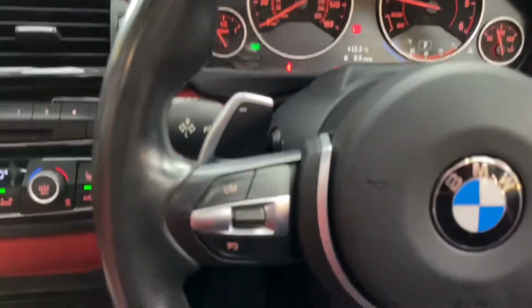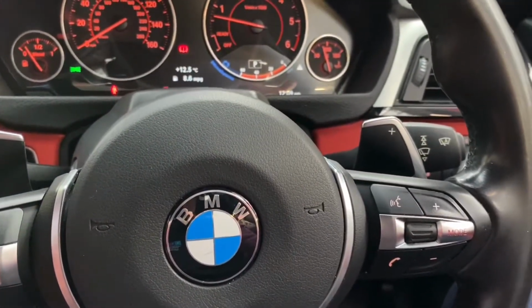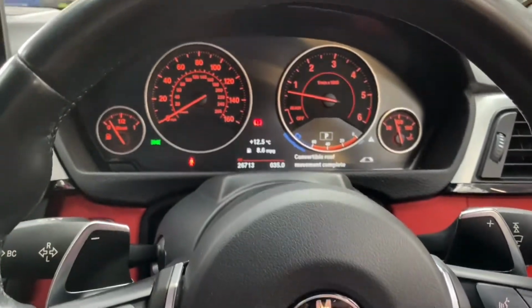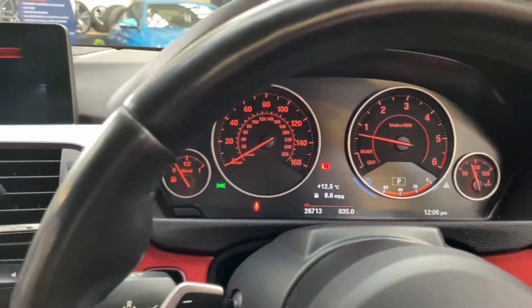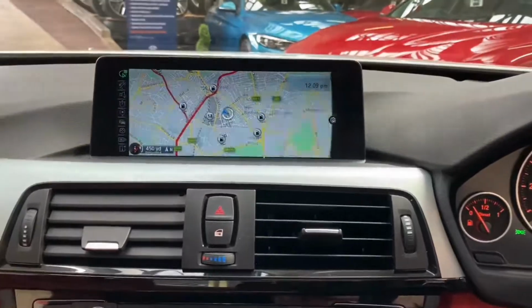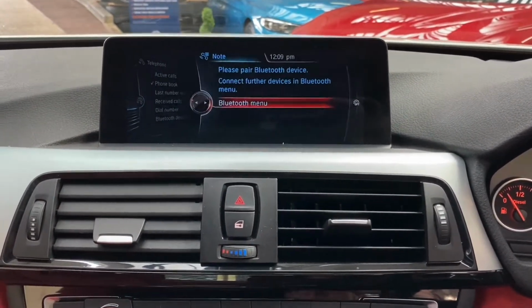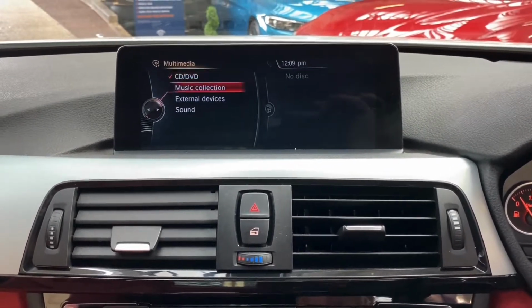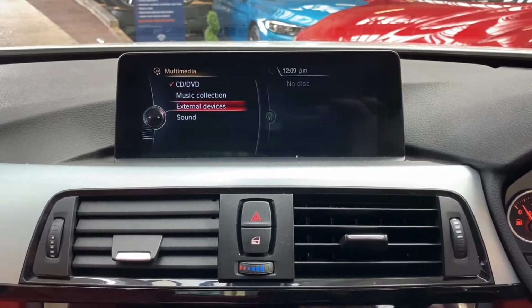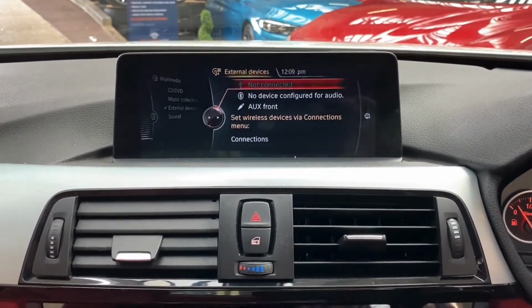Cruise control and speed limiter options on the multifunction M Sport steering wheel, along with voice and volume controls. And in just one second we'll get a little reminder and an audible noise to tell us that the roof movement's been completed. So we've got sat nav, we've also got Bluetooth telephone and audio, along with DAB, and a wide array of multimedia inputs as well, including a music collection. External devices is for USB, AUX and Bluetooth inputs.